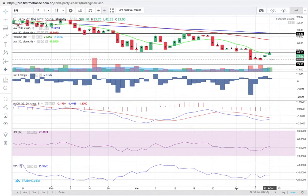So a green candlestick is present. That's 1 point. Volume is above the 10-day volume average. That's 1 point. Unfortunately, it did not close above its VWAP. So we have 2 points out of 3. And let's find out later on.